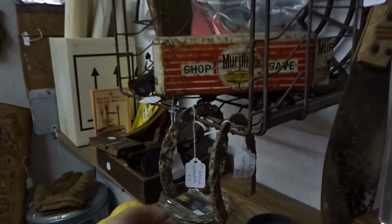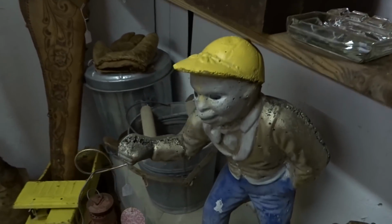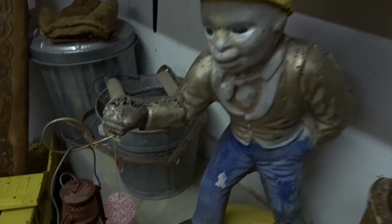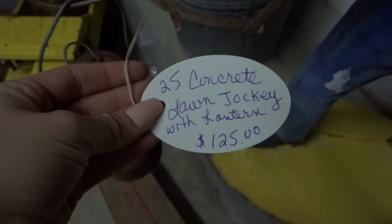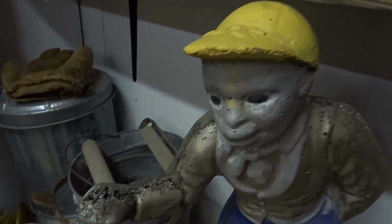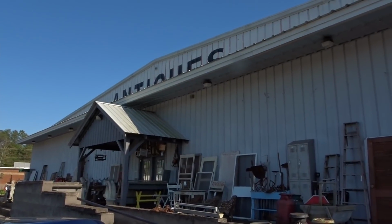Some old horseshoes for $8. And this guy. Oh, these are pretty collectible. How much for you, sir? $125 for this yard jockey with a lantern. And there you have it.